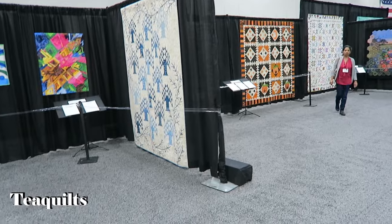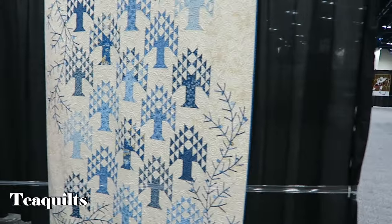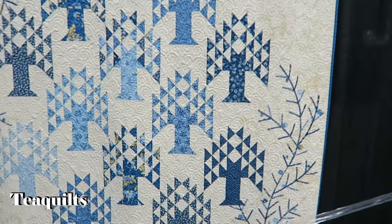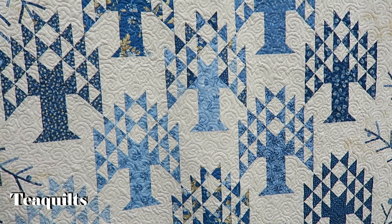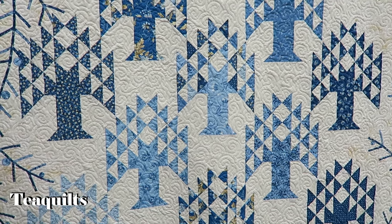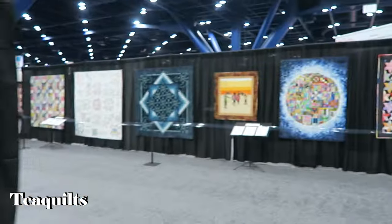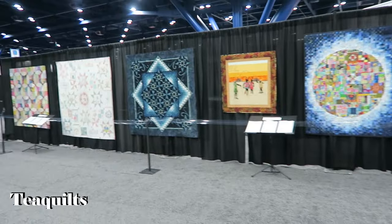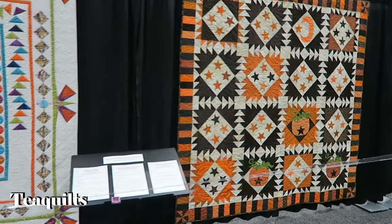This is an Edyta Sitar pattern, I know that, but let's see who made it and entered it. It is Emerald Romo of Missouri City, Texas. Just thought I'd give a shout out. She's at the show as well. I have not gone into her booth to take a picture with her. We'll see if it happens today.